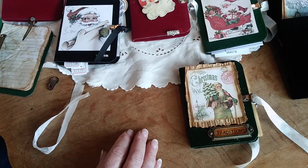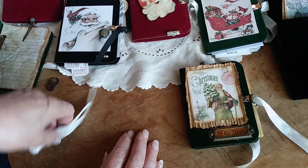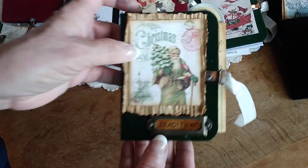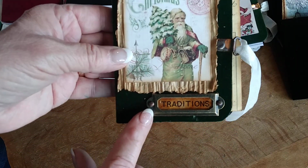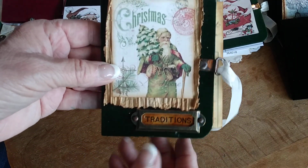If you have a bunch of little ephemera, you'll enjoy it. And then this is the green one. And again, it's the ribbon twist paper. I added on this one, I added the word traditions.